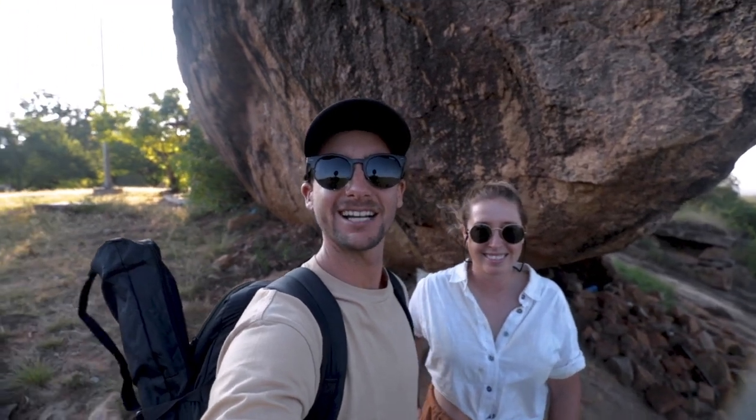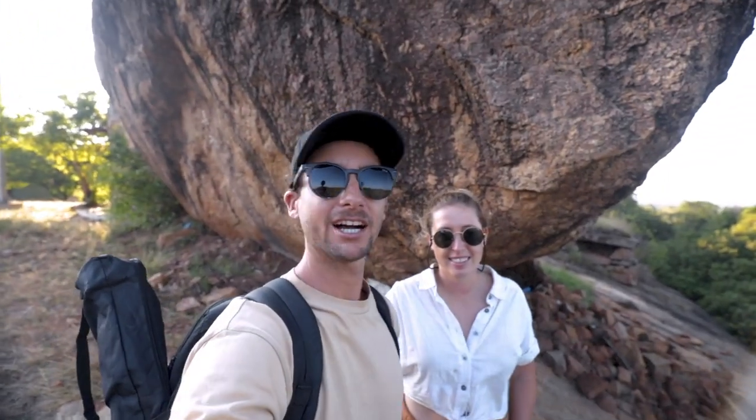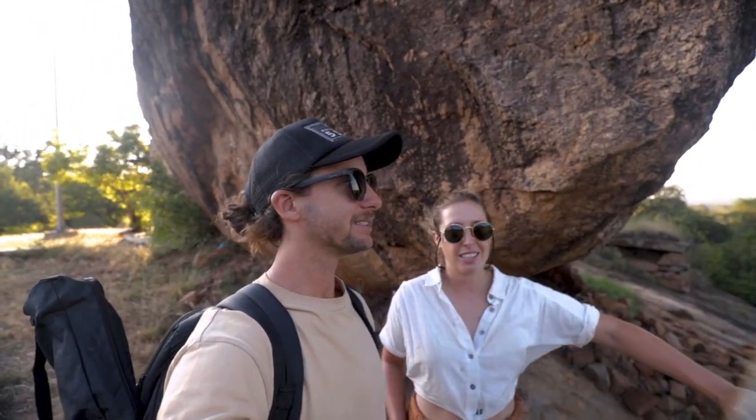Is the safari done, but our day however is still going. We've got to climb up there. There's a Buddhist temple that we're going to go check out, and apparently it's got this amazing view which we can already see. So much of Yala National Park. But look, I just saw people walking up there. Do you reckon that's where we have to go?